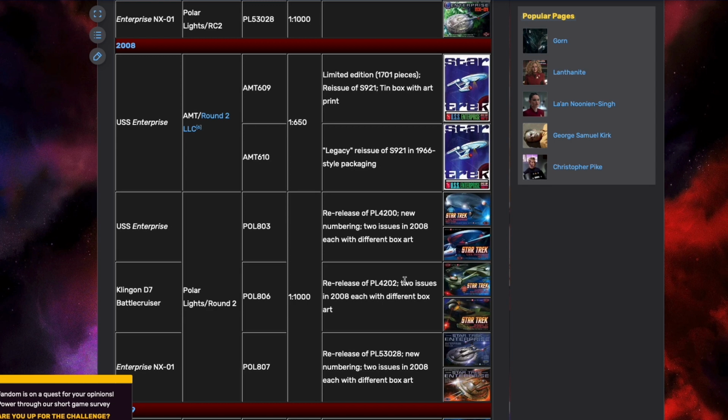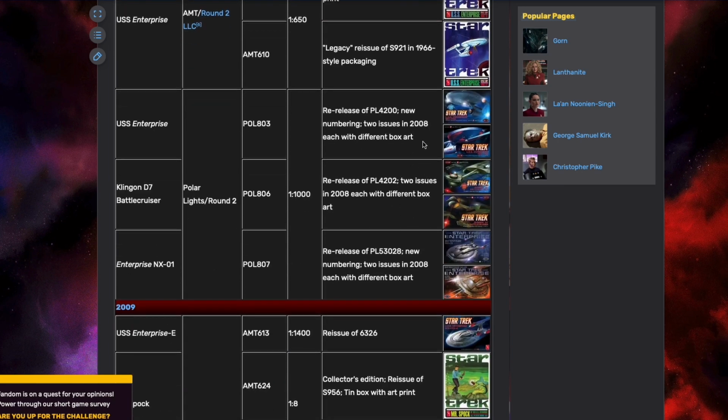But they did do the 650 TOS, the one that's been around since like 1967, with original box art, and they did a standard cardboard box and a tin. Re-released the 1000 TOS, 1000 D7, 1000 NX-01. It looks like there were 2 different box arts for all of those in that year.